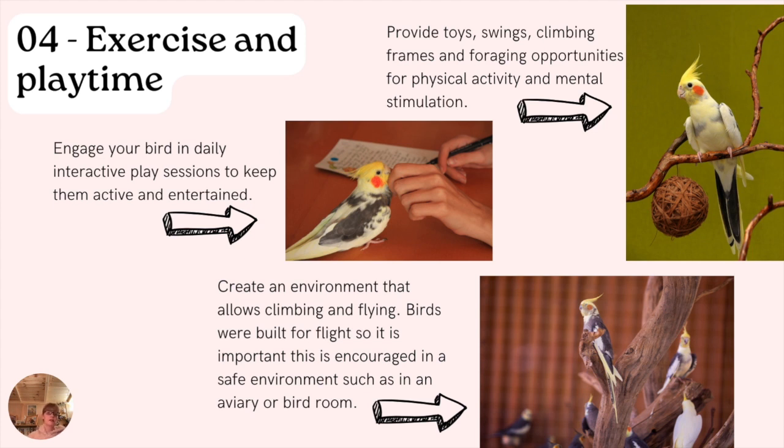Provide toys, swings, and climbing frames and foraging opportunities. This is important, especially for small birds like cockatiels, which love to swing, they love to climb, and of course they are foraging birds by nature. So by providing foraging opportunities to them, they'll be absolutely in their element looking for their food. If you go onto sites such as Pinterest, there are hundreds of foraging ideas on there of how to make foraging trays and baskets. And obviously, there's a lot of toys out there that you can buy that also helps them to forage.